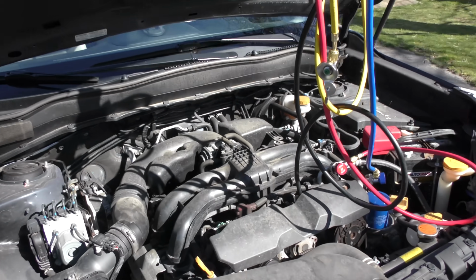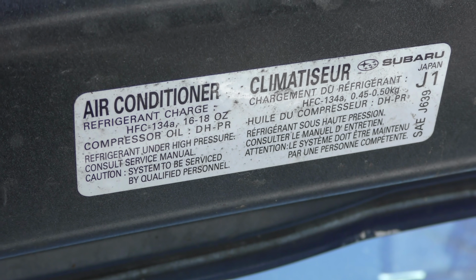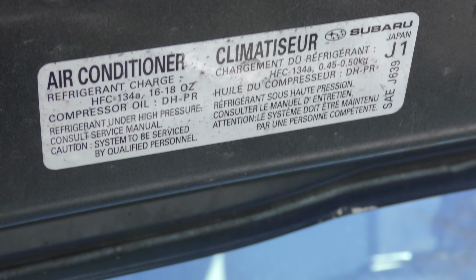I can tell by the low side pressure, it's a little bit low, meaning that this system needs a little bit of refrigerant, but it's so cold, he's going to have to wait until it gets hot outside to add it. I can look it up in my old data, but if you look here, it tells you right here, it takes between 16 and 18 ounces, which isn't much.